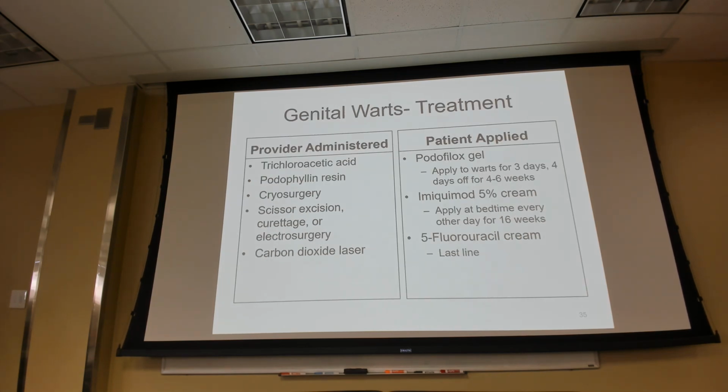Treatments here, you can see the provider-administered ones. Again, like I said, that's probably for a GU or a GYN, because I've never done the things that are on that left side, so skip those. Go over to the things that you can give to the patient to put on themselves. Okay, so let's start with the podophyllotoxin gel. So let's start off with that.